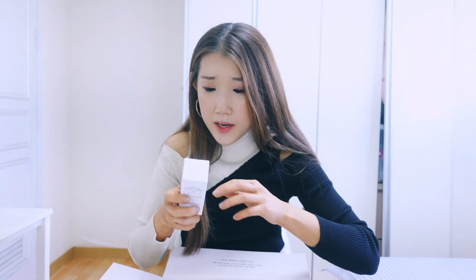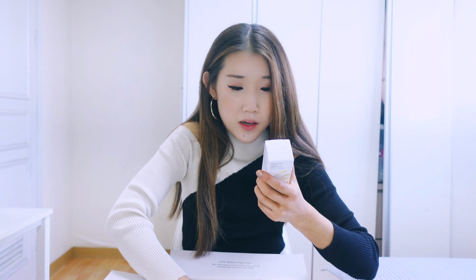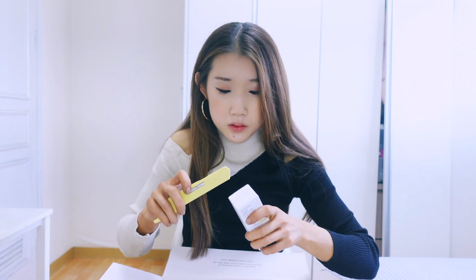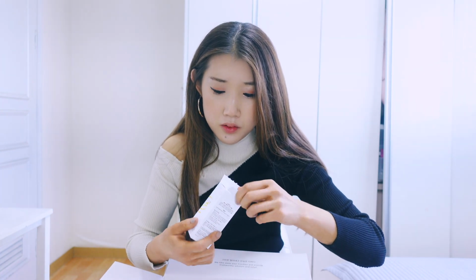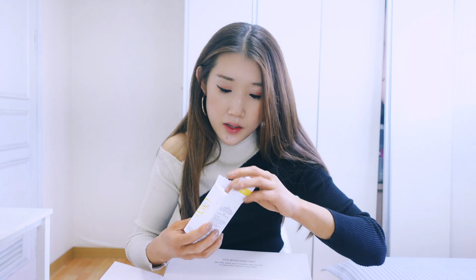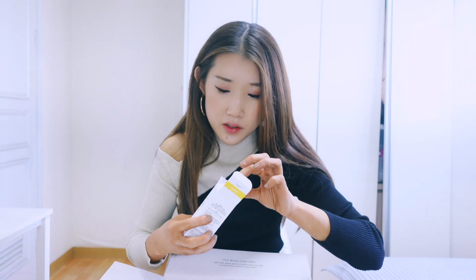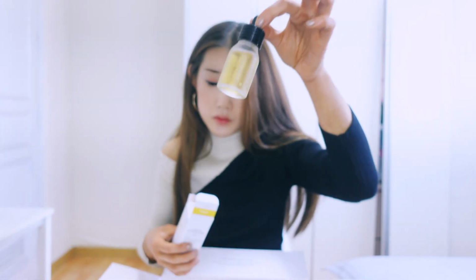The next one is the Light Ampoule. It has vitamin B5 ingredients, so it helps me build up my skin. I have a lot of ampoules to be honest, but I'm kind of lazy to use ampoule, so I'm trying to use it, especially at night. In the morning, I use the least amount of product for my skin because I'm lazy in the morning. Yeah, so it's a cute ampoule.